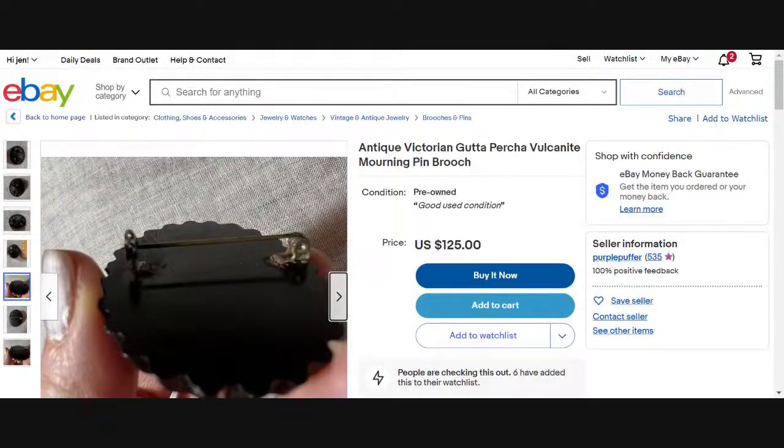Purple puffer on eBay for this one. I'm going to close this tab. Oop, and I'm going to have to reopen a new tab, but I'm going to pop into comments. Cindy, I know that feeling. He tells me what's going to happen when I get older. Am I going to keep hurting myself? I really hope not. All right.